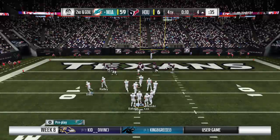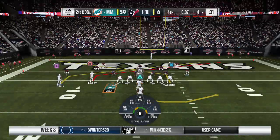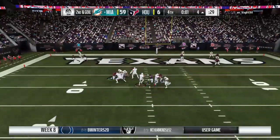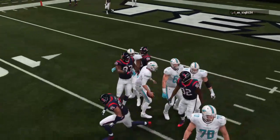2nd and goal from inside the 5. Now it's Rosen. Under pressure, down he goes. Sacked at the 10.